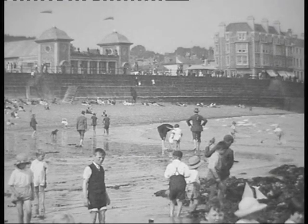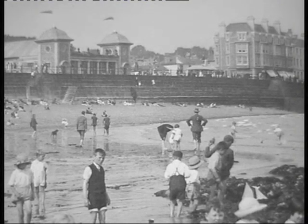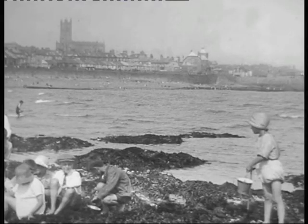A few people on the beach. And the pavilion can be seen top left, which is now an amusement arcade. That was taken in the mid-1920s. A few more people enjoying the sunny weather.